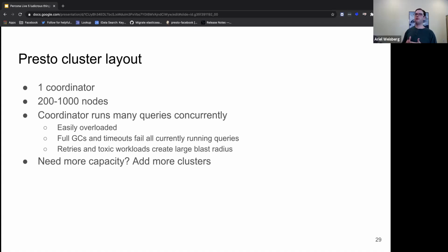Ideally, we could have as many coordinators as we want and not be forced to heavily utilize them. Because a single coordinator has capacity limits, if you need more than 1,000 workers, you now need to deploy and manage multiple clusters and load balance across them. It's not an ideal scenario.